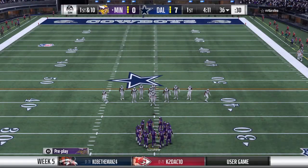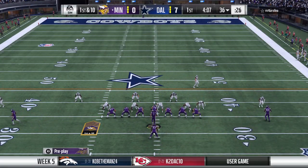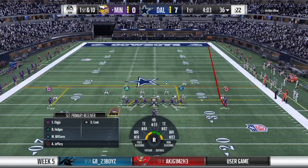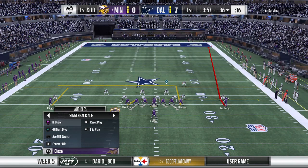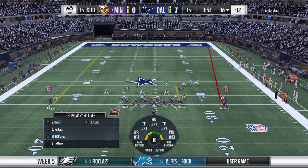So the run moves the chains, and here we go on first down. Looking to jam the receivers at the line here. Press coverage look defensively. Let's go! Blue 90! Blue 90! No, check! Patriot! Patriot! No, check! Patriot!